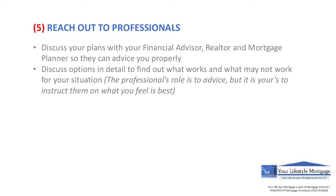This is also a very, very important step when you apply for a mortgage. Have you discussed with your financial planner? Have you discussed your plans with a realtor? Have you consulted a mortgage planner? You need to discuss these in detail, as they are the guides that will help you during your purchase process. And you need to have an open discussion with them so they can find the best options for you.